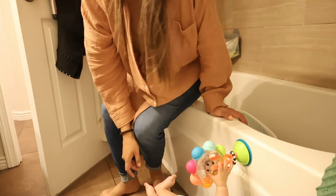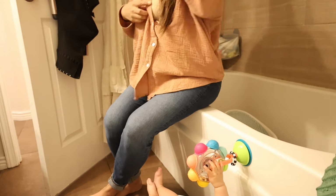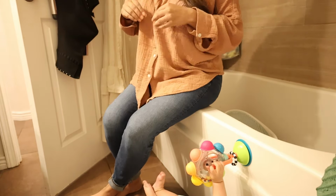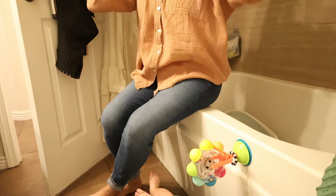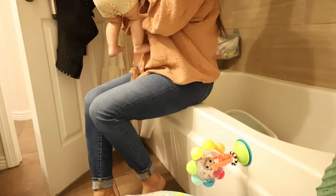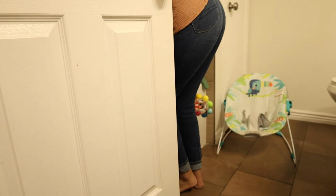I do give him a bath every single day. I know that some parents don't do this, but it really does set the tone for his routine. He understands that this means that it is about to be bedtime. He loves the water. I think it really just relaxes him. He plays in there, and yeah, I just think his mind knows that this is an indication that he's about to go to bed. So quickly gave him a bath, and then I take him out, and then we move on to the next step.